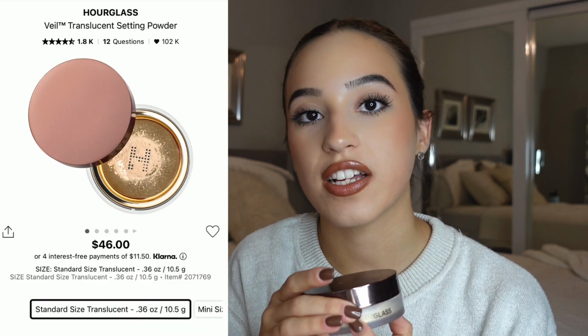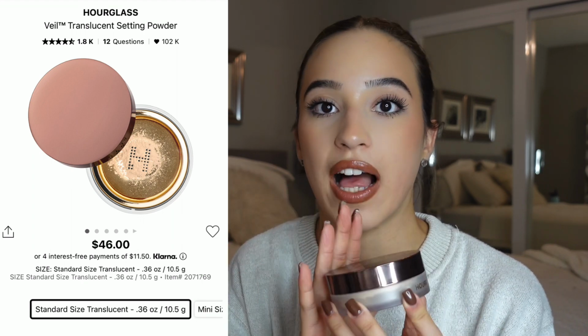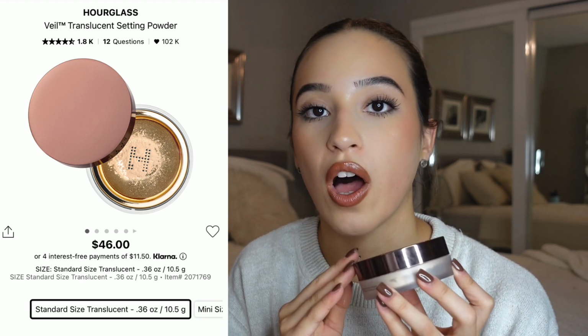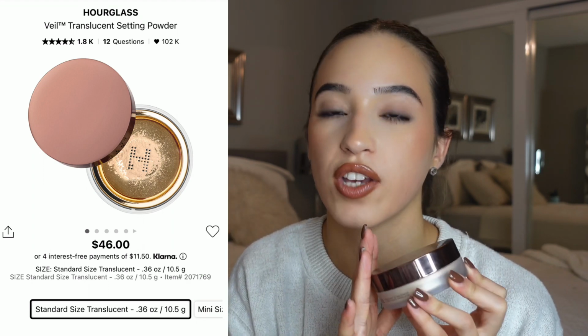This is the Hourglass Translucent Powder. This is the most lightweight loose powder that does not give you any flashback. This is a little pricey, but this has lasted me so long, and the way it makes your under eyes look, it is just so stunning. It almost makes you look like you have a filter.